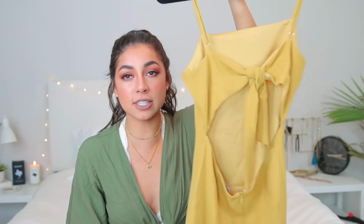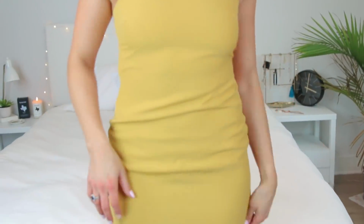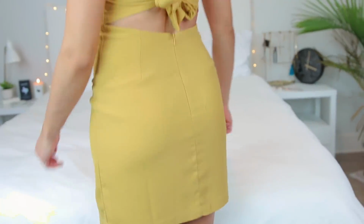I have the most adorable yellow dress. You guys, look at this. Does this not give you Danielle Carolyn vibes? Like, Danielle, if you're watching this, this makes me think of you. Again, the tie. And I just think this is the cutest thing. Pair this with a denim jacket and some wedges, girl, you are good to go.